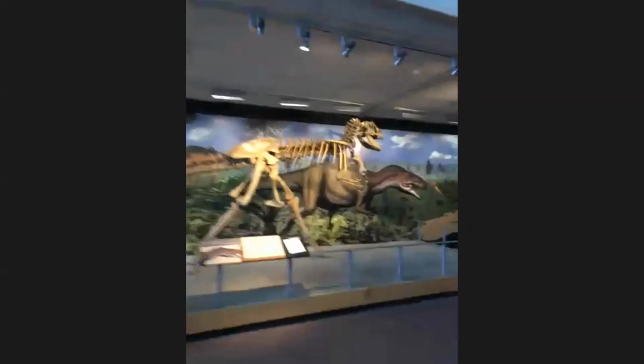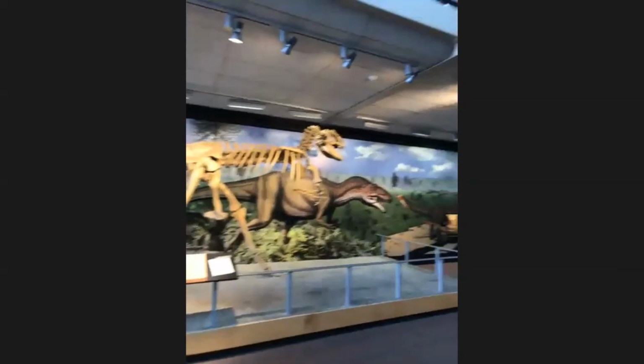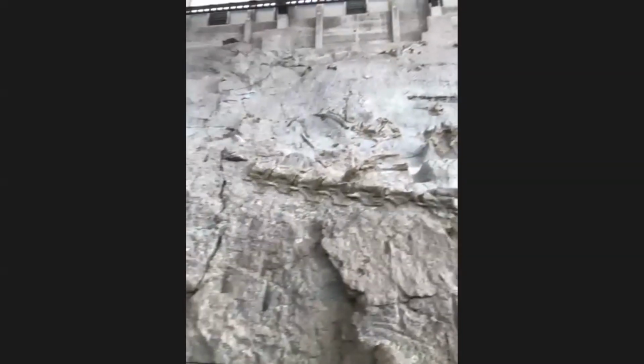So I'm going to turn the phone around real quick and just sort of show you some of the different bones that we have here on the wall for those of you who haven't been here before. So here we have Allosaurus. This is one of the main dinosaurs that has been found at the quarry. So this is what the inside of the building looks like. The building is built around the dinosaur quarry.